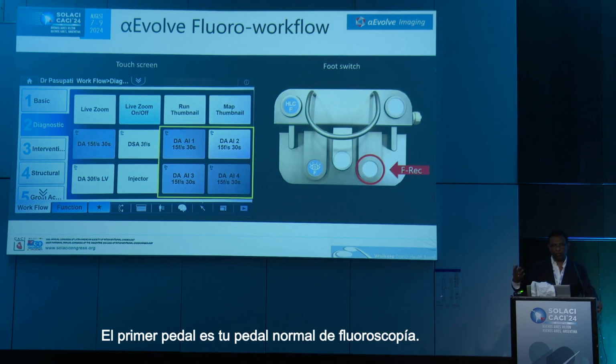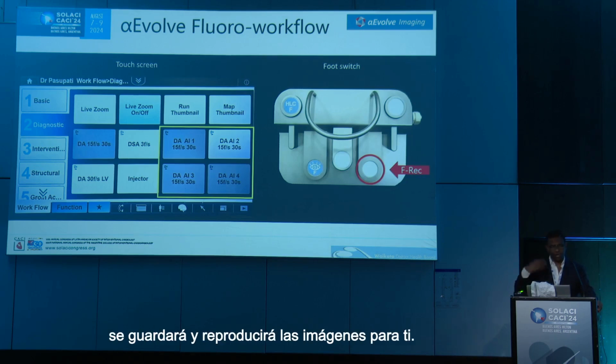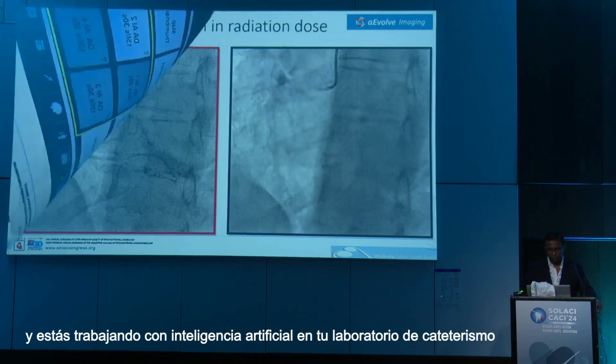And then when you do the imaging, the first pedal is your normal fluoroscopic pedal. The second pedal is your digital acquisition pedal. The third pedal is a fluoro record, so you don't need to press anything. So you want to use artificial intelligence, you just press the third pedal and do a contrast injection, and it'll automatically save it and play the images for you. So the workflow is not interrupted by using this thing. You just press the button, press the pedal, you are running with artificial intelligence in your cath lab.